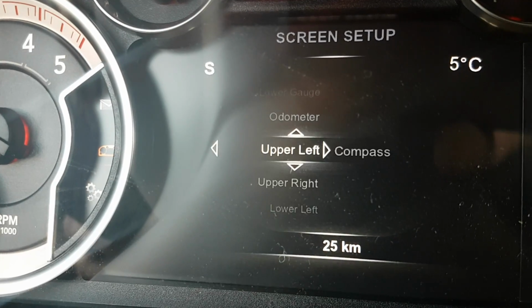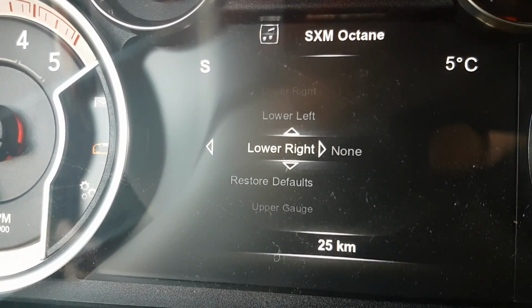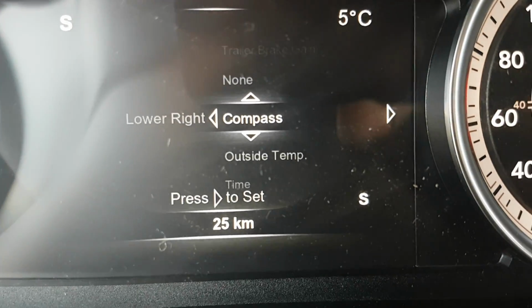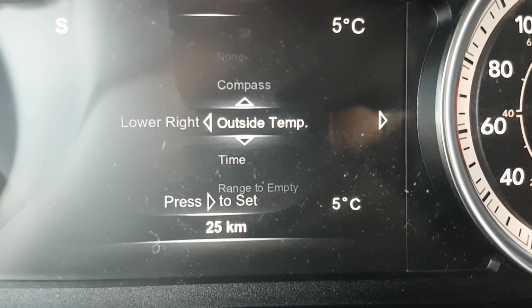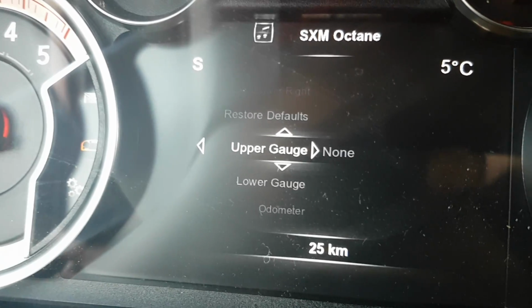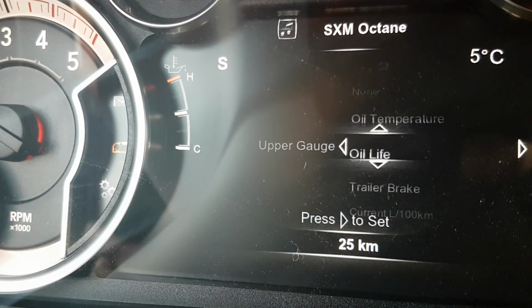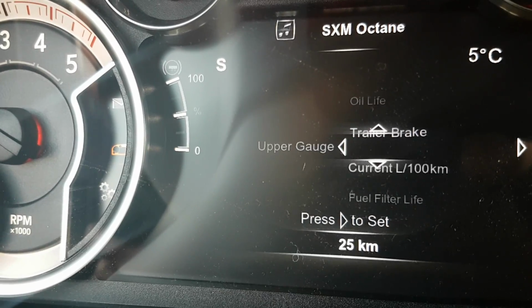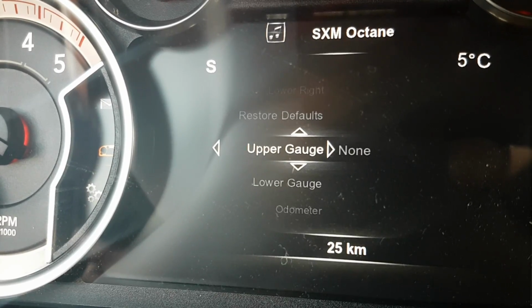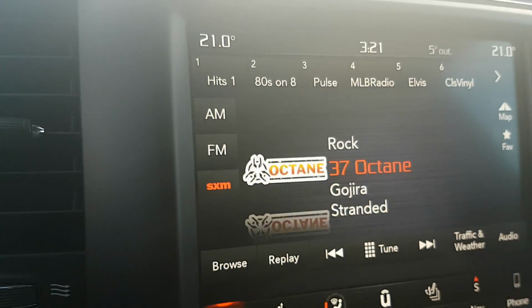You can customize this as well by going over here, scrolling down. So if I put a compass, it's going to put a compass right down here. So you can set all that, and then you can put gauges as well, like transmission temperature. Sorry, not transmission temperature with the manual, but oil temperature, oil life, trailer brake, fuel filter life, all that up here. So it's great for customizing it to watch the necessities when towing, in extreme conditions especially.